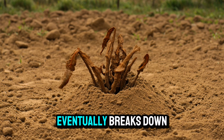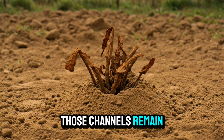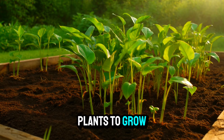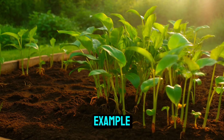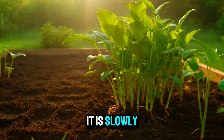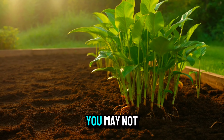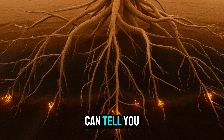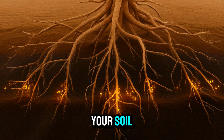When the plant eventually breaks down, those channels remain. They improve drainage and make it easier for other plants to grow. This is one example where a plant is not just surviving in tough conditions. It is slowly improving them. You may not need to keep it everywhere. But noticing where it appears can tell you something important about your soil.